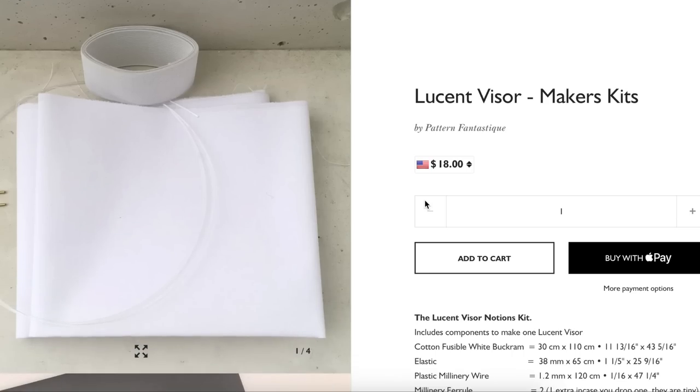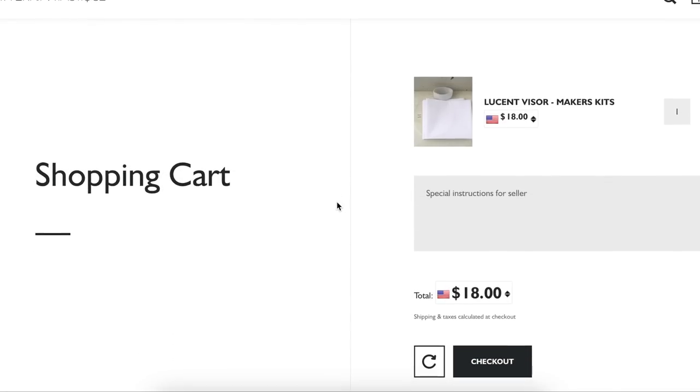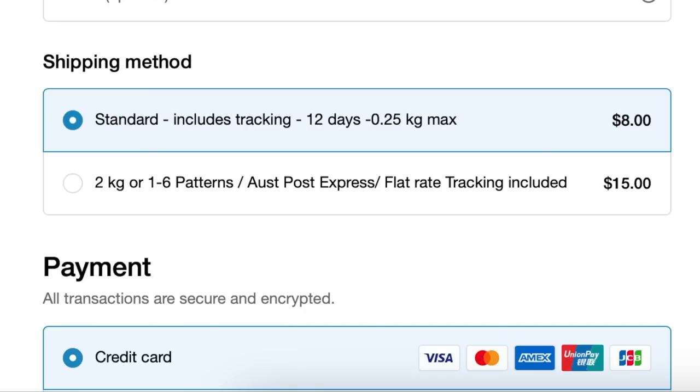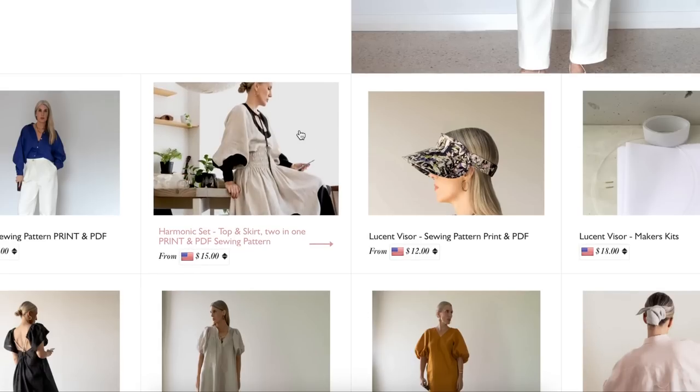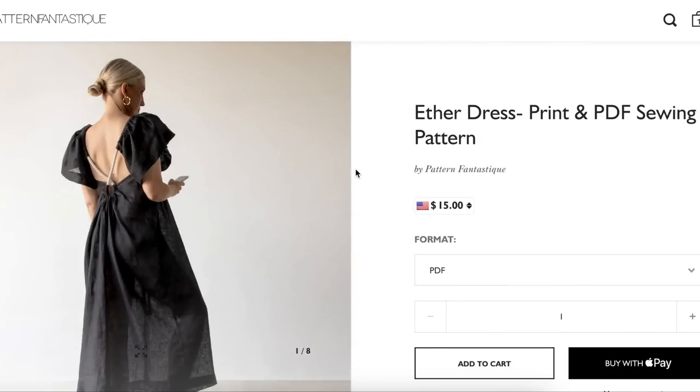Let me see. Oh yeah, there's your wire and everything that you need. Okay, cool. I kind of want to see what shipping is. Let's just play around here for a second. It's only $8. Totally worth it. It does take a while, almost a week and a half, but I would do that over sourcing all that wire and weirdly named things a million times over trying to find it on my own. Okay, so there's that kit. All right, here's the Esther dress. This feels like right up my alley.